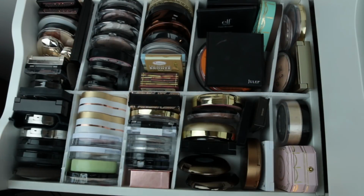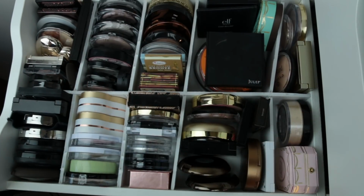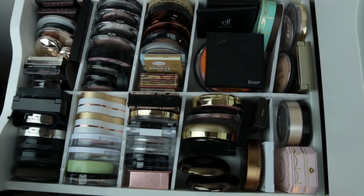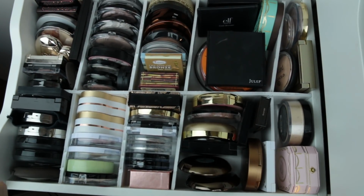Okay, so here are bronzers and highlighters. This drawer is out of control. It's just got entirely too much crap in it. So, all right, let's pull some things that I need to form some opinions on, maybe a little more clearly. Let's start with bronzer.